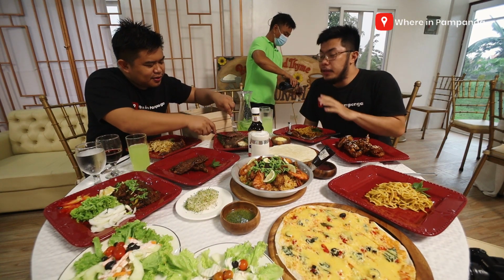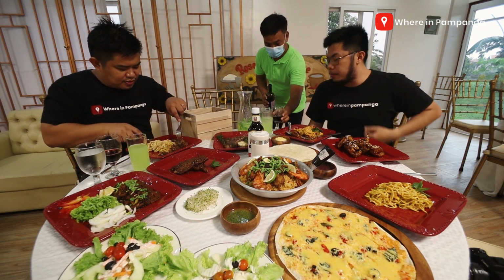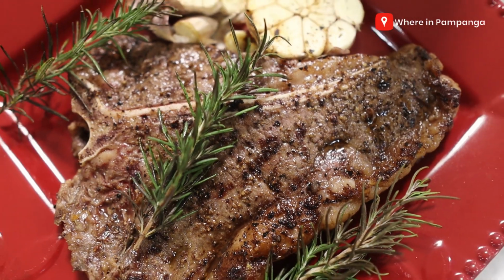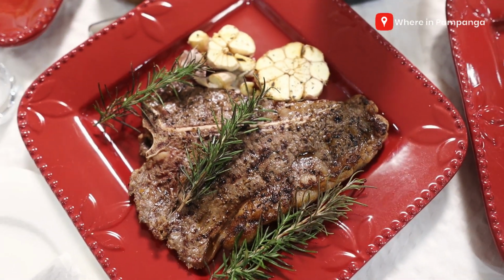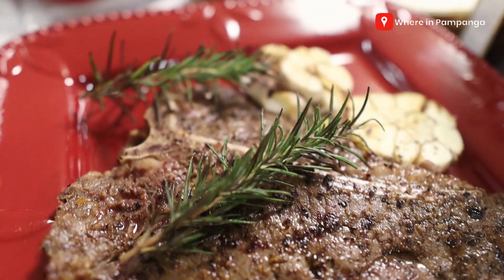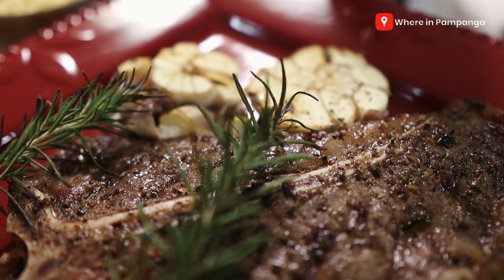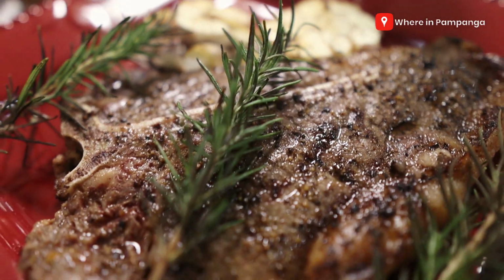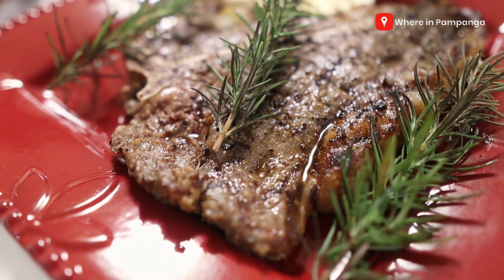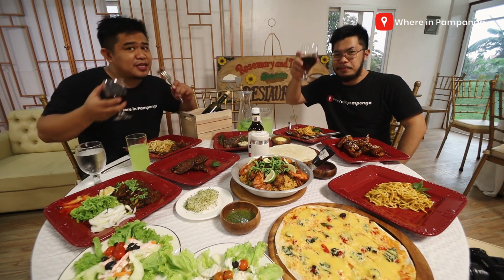Siyempre, kung gusto nyo naman ng additional taste sa table nyo, meron din tayong mga dito yung mga local Wagyu steak. It's about time for us Filipinos to really start patronizing yung mga local na Wagyu meat. I've tasted the Japanese. Oh, wow. So you get your Wagyu steak, partnered it with wine. Cheers, brother. Cheers.